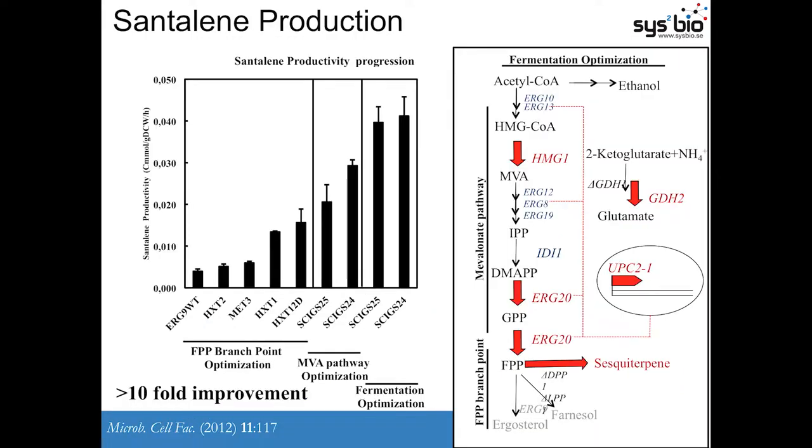Again, we did a number of engineering steps on the endogenous metabolism of yeast in order to improve its performance, together with expression of this sesquiterpene synthase that produced that specific perfume. And this is actually a process that the company we work with, Firmenich, a Swiss company, has taken forward for commercial production of some of their perfume ingredients.